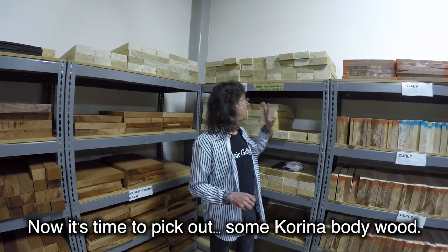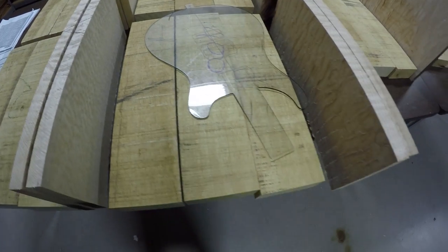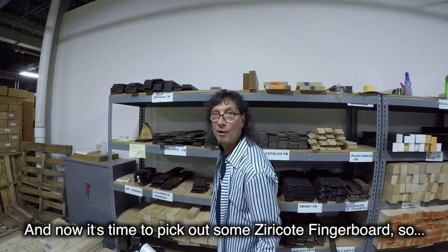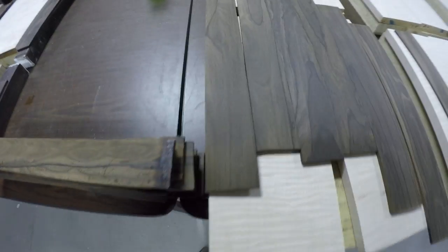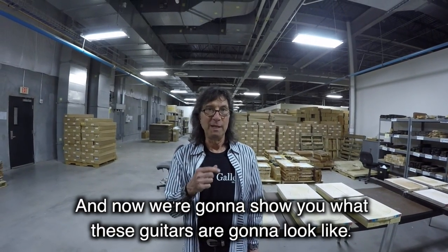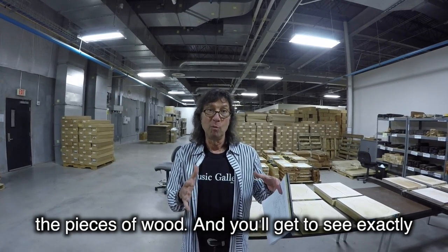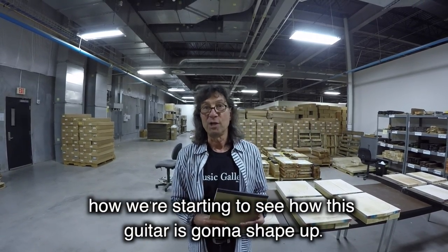Right now it's time to pick out some mahogany body woods. And now it's time to pick out some Cody fingerboards. So what do you think? Nice looking stuff, huh? Show you what these guitars are going to look like. We're going to draw out what the bodies are going to be on top of the piece of wood. You get to see exactly how we're starting to see how this guitar is going to kind of shape up.